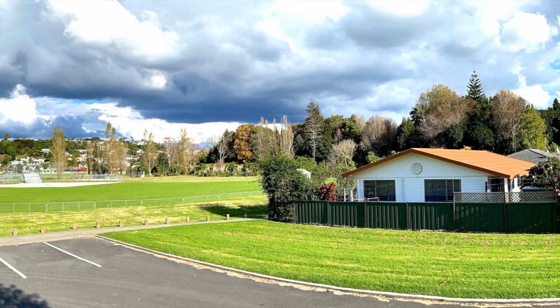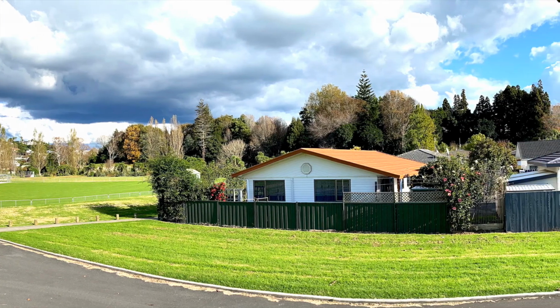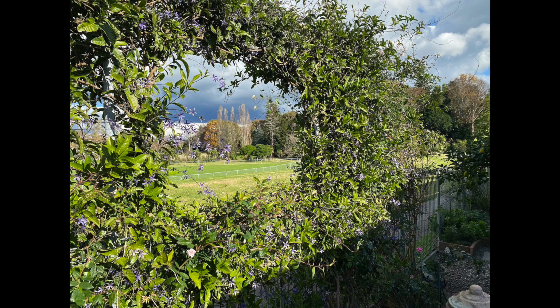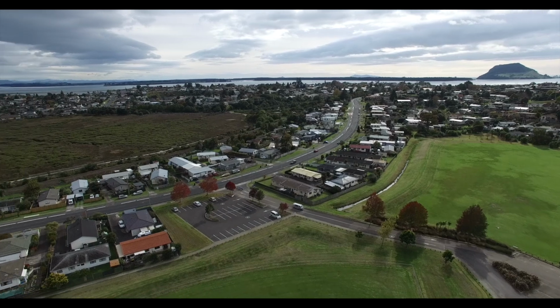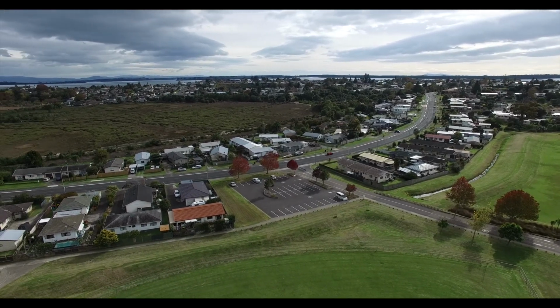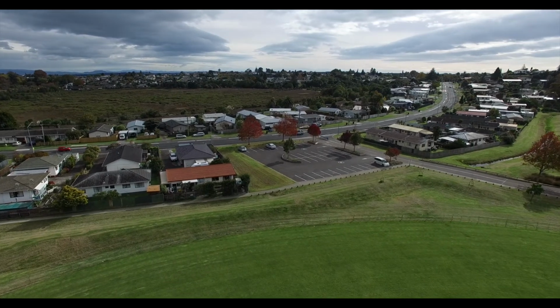Bev has preserved the features of the established citrus trees and planted a low maintenance screen for privacy with a window view to the park and softball diamond. The house is in close proximity to the schools and handy to a range of community facilities, and the city bus is close by.